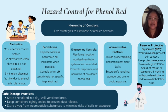Last but not least is PPE. While PPE is the least effective in the hierarchy of controls, it is still a critical layer of protection, especially when used alongside other methods. While working with phenol red, gloves should be worn to prevent skin contact, and protective eyewear should be used to avoid eye irritation. If handling phenol red in powdered form, a dust mask or respirator may be needed to protect against inhalation risk.